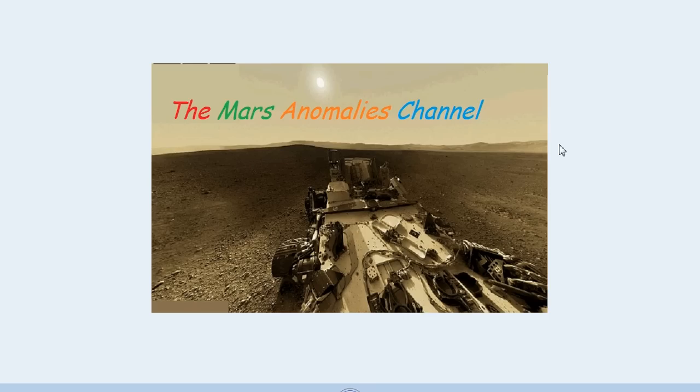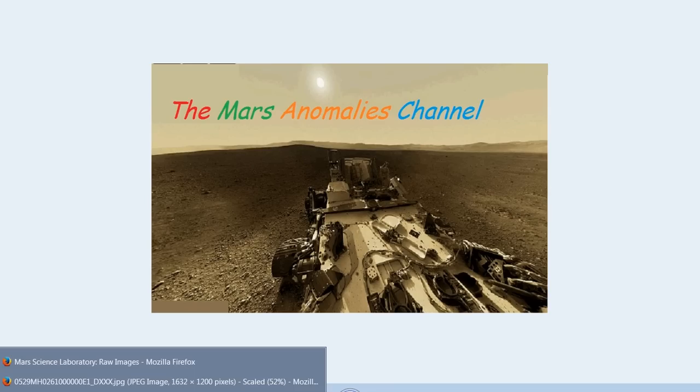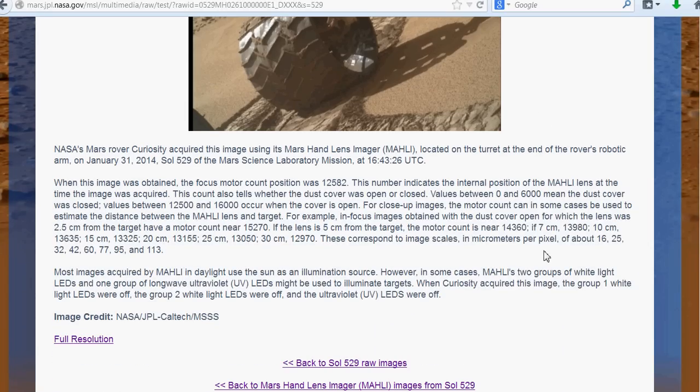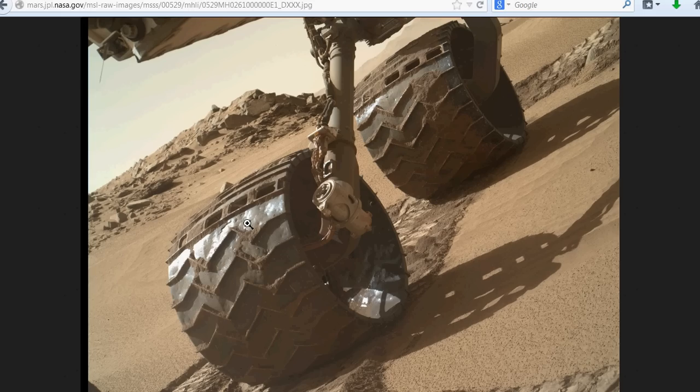Anyway, these particular anomalies appear to be structures, and I don't mean made by nature, I mean just the way they look. But it also looks like some mechanical parts kind of strewn around. This is another one that you can pretty much jump on and look at. And here it is. This one is from 529, and you can go with the high res.